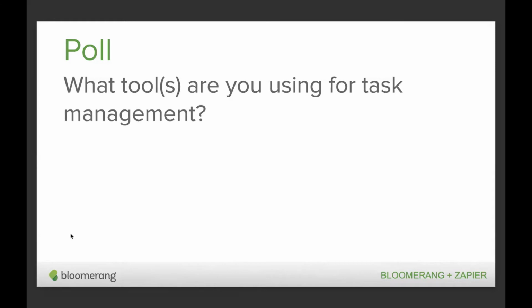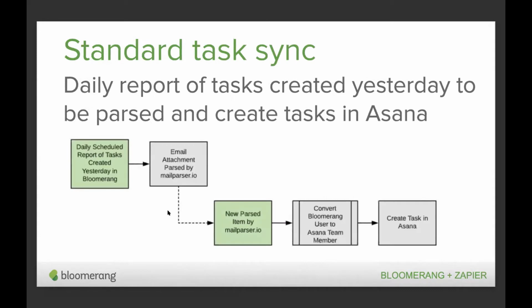Okay, so the workflow we're going to dive into here and demonstrate is going to be based around a task management tool called Asana. However, the step that we're going to do in Asana, you could actually create in whatever task management solution you're using. So if it's Outlook or Google Calendar, instead of creating a task in Asana, you could go ahead and create a task or an event on your calendar for when that task is scheduled. So in this workflow, we are going to use a daily scheduled report of tasks created in Bloomerang the prior day, and we're going to create a corresponding task in Asana.